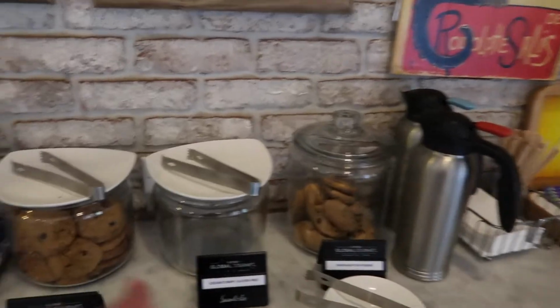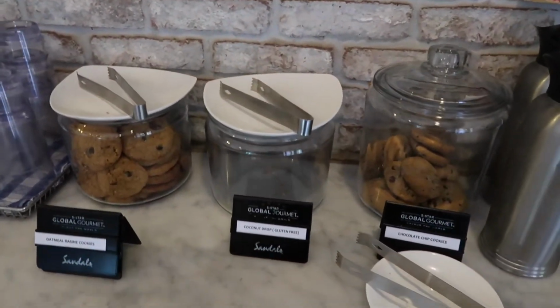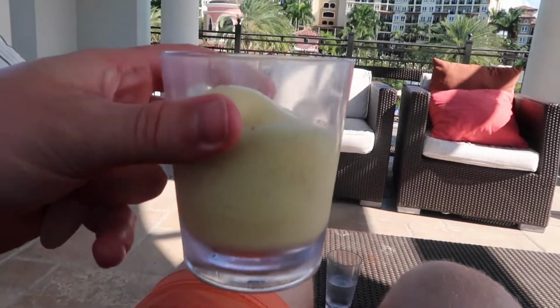They also have some cookies here. Grab and go: oatmeal raisin, chocolate chip, and they had coconut drop, gluten-free, but that's gone. How's the sorbet? Delicious, I got strawberry and it's really good. They had strawberry ice cream as well, but I got the sorbet. It's good and refreshing. I got vanilla, threw some cinnamon sugar on top of it. I did have an oatmeal raisin cookie and it was incredibly soft and chewy. It's a nice little sweet treat spot. And I think they do crepes in there for breakfast.